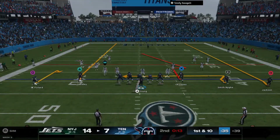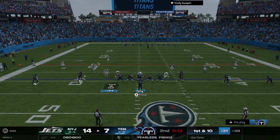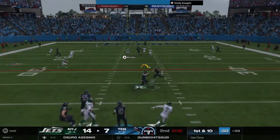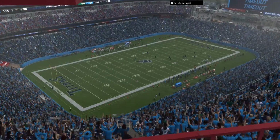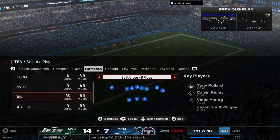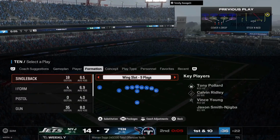So how about that for a chain mover? They're all the way down inside the 40 now for 1st and 10. They'll set up a throw. Pollard here once again, back-to-back catches. And he's going to get this down near the 20-yard line. And they'll burn the timeout with 5 seconds left. A chance to try to add 3 points before heading to the locker room.